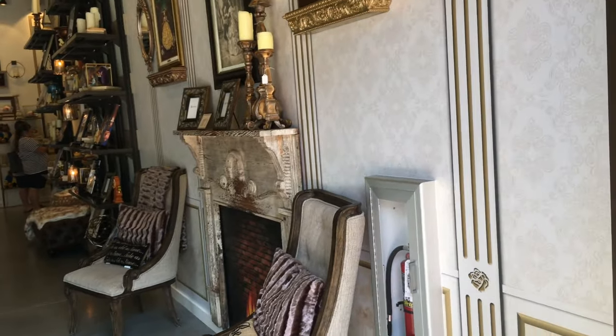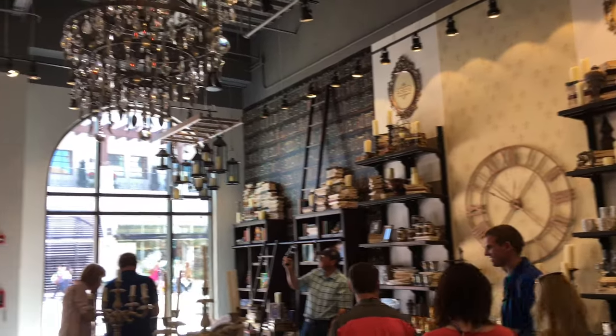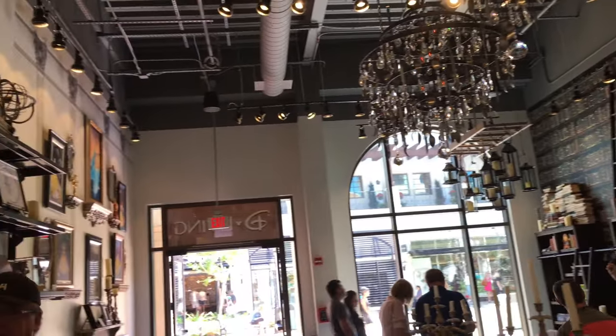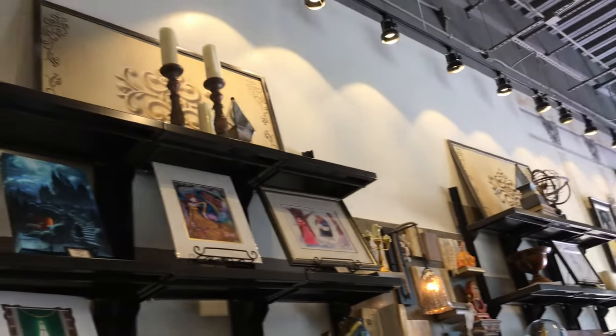And last time I was in here, probably 2 months ago, they actually had a little bit wider variety of merchandise from different Disney movies and things like that, but they've really got almost all Beauty and the Beast now.